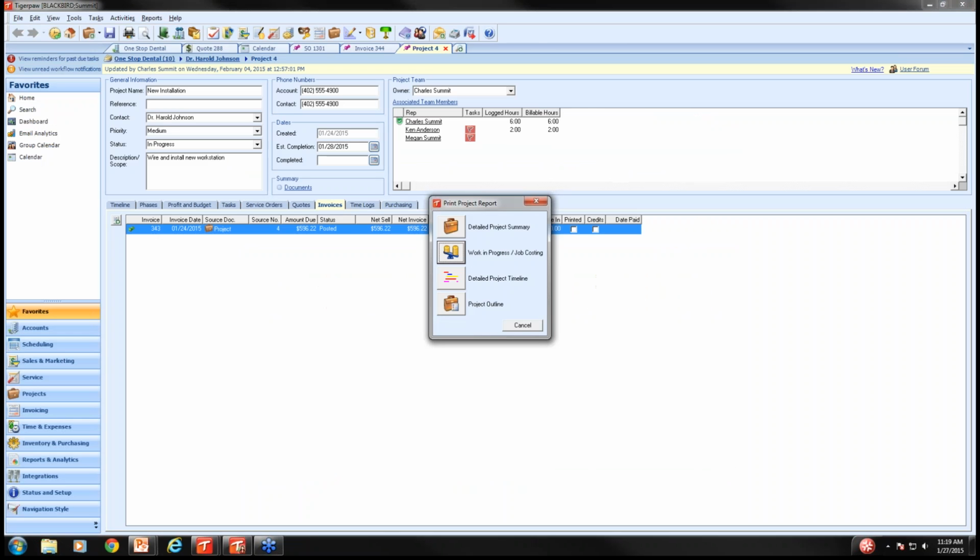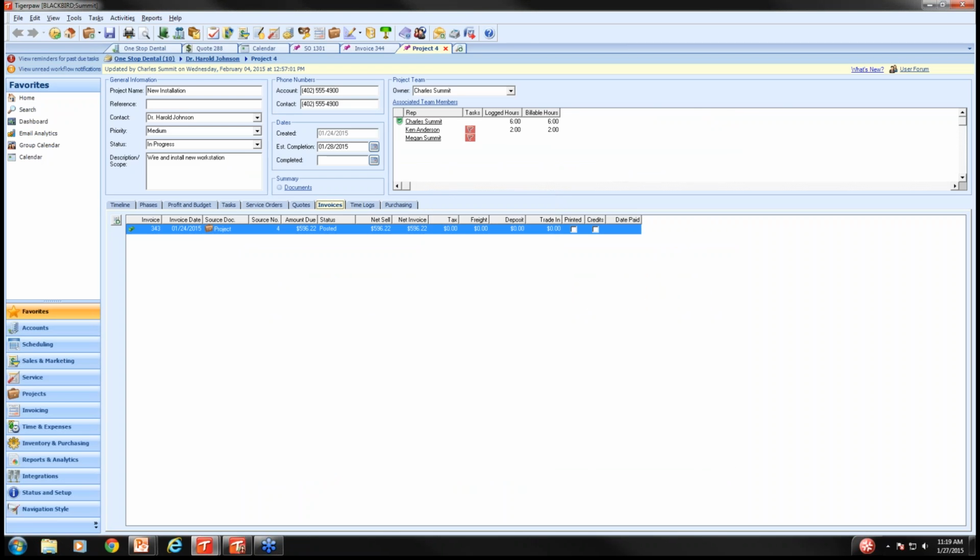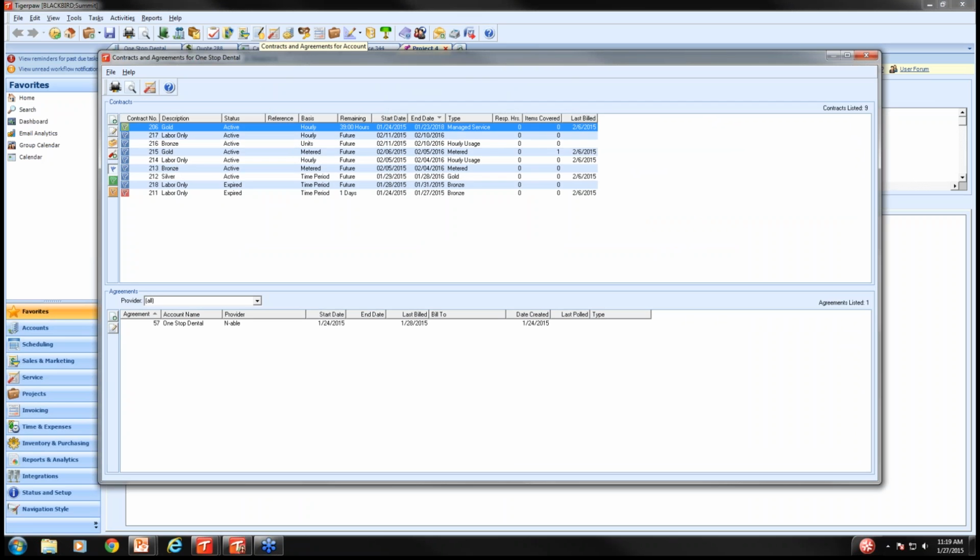Now, once you've sold items to your customer, as I mentioned earlier, those items go into that customer's asset records, and you may choose to put those items under some type of maintenance contract, agreement, or combination of both. TigerPaw supports both of those. TigerPaw supports maintenance contracts for whether it be a time period contract, hourly based, or whether it be more of a retainer type of a contract. We also can provide agreements.